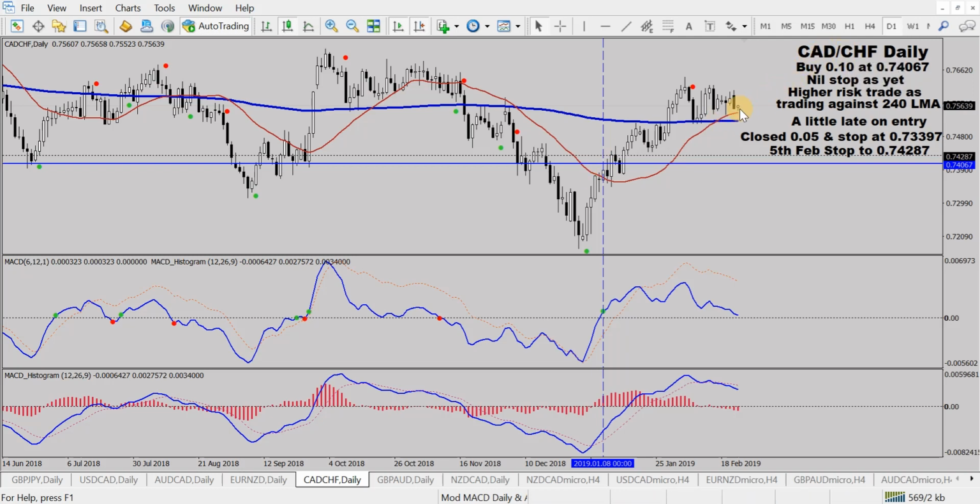So CAD Swiss in a buy from back here, still going along. The fast MACD still above the 0 level, so I'm staying in the buy. My stop's down here. I could move my stop up, but at this moment, I'll probably get closed out before the stops hit. So I'll just leave it where it is. You can see the standard MACD's in the sell mode. This fast MACD's rolling over. Got a red QMP filter dot up here. But price could just turn around and go straight up and I'll still be in it.